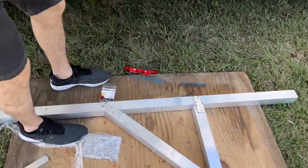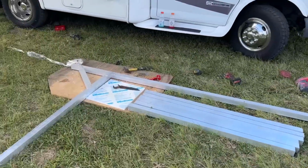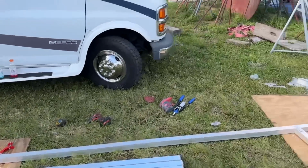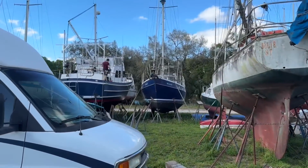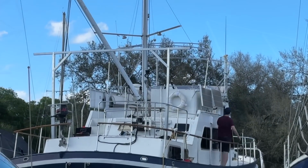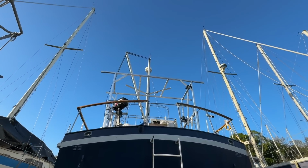There you go. So our last bracket is done, and now we've got to put some tabs on these poles right here, and we'll take it over to the boat and put this one on. So day one, we're gonna go grab the solar panels. That's about what the rack is gonna look like.